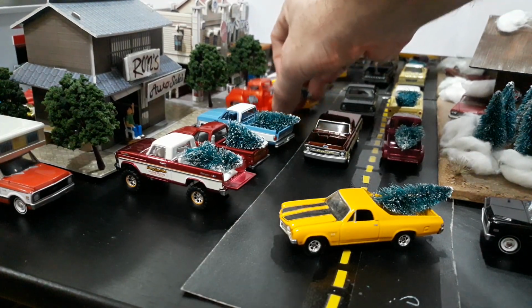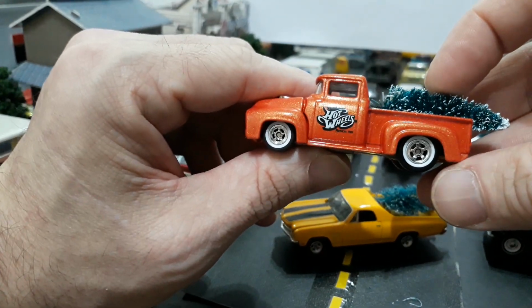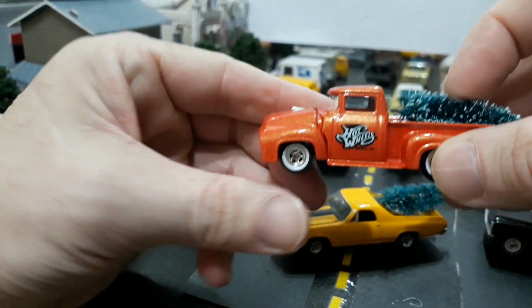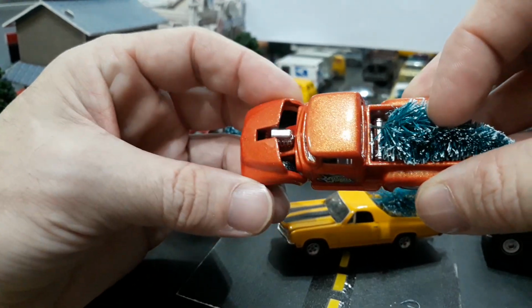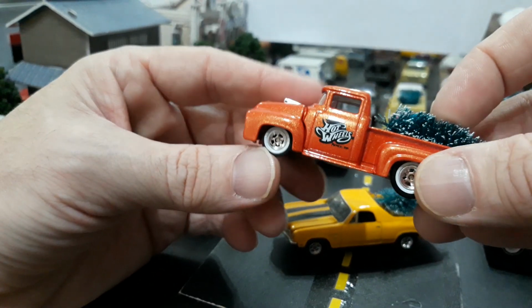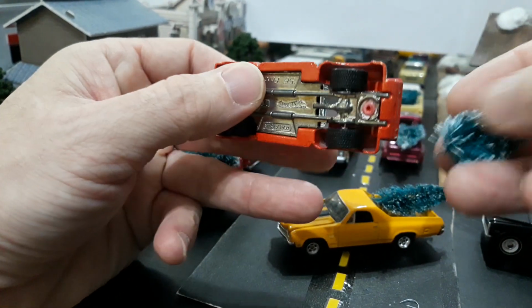Here is one of my favorite 56 Ford F100s from Hot Wheels. It is from the Ultra Hot series. It has a tilt front end, but it doesn't tilt up too good, so we're not going to force it. But it looks really cool. One of my favorites.